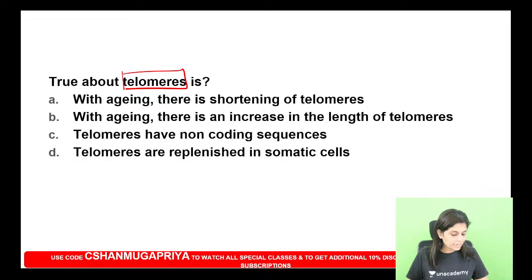Inhibits presynaptic release of acetylcholine. No, it does not. So maybe they refer to whether it inhibits acetylcholine release from upper motor neuron ending. It inhibits acetylcholine release from lower motor neuron ending. So with telomerase, what is the right answer?